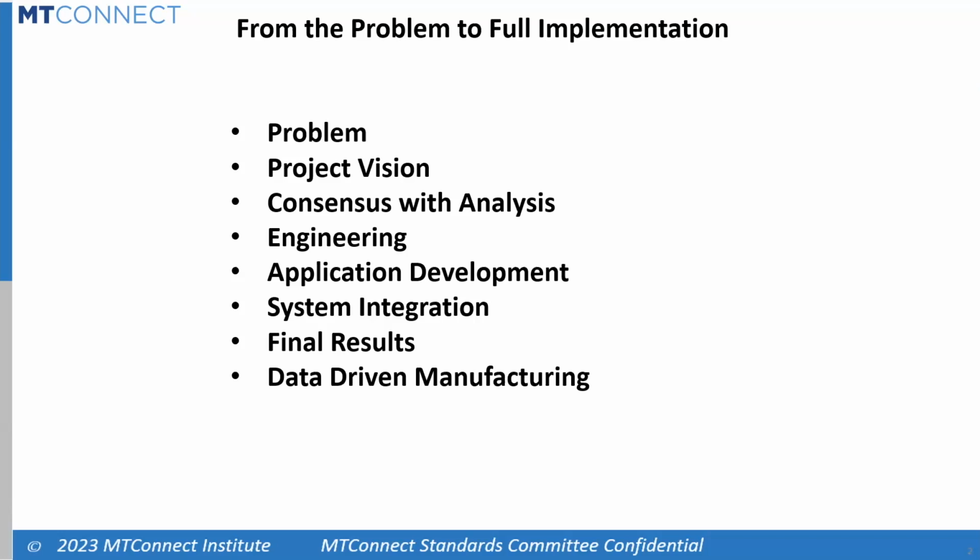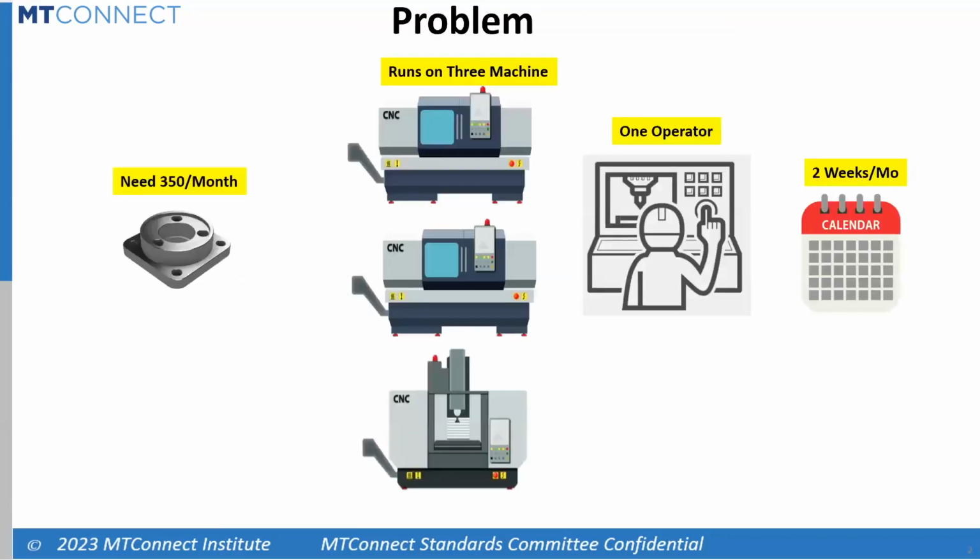Then we had to develop the actual application with the fixtures, the grippers, and the part management system. And then I had to do the system integration, put it all together, make it work, and then finally get some results. And today, we'll spend some time talking about data-driven manufacturing, given I have real data now.